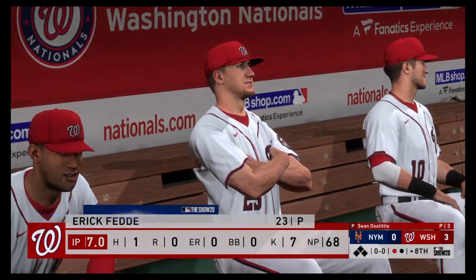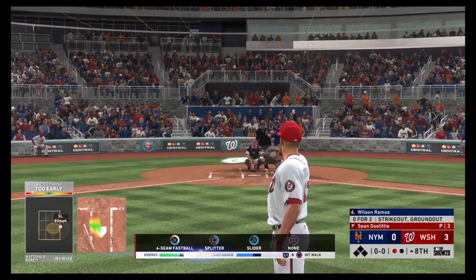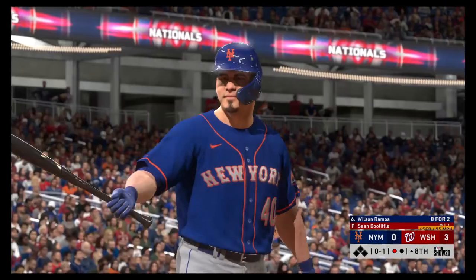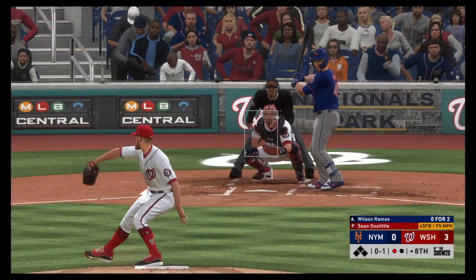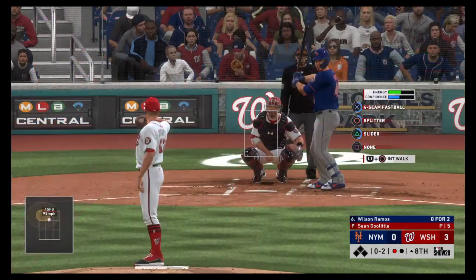And there are the final numbers for the Washington starter. He was great all night long. Matty V, what a nice performance in this one. 7 shutout innings. Watching from the dugout now. Hard to believe that he could pitch any better than he did through the first 7 innings.